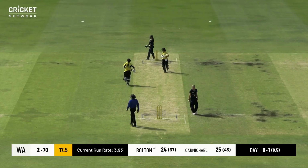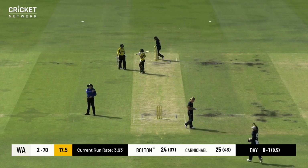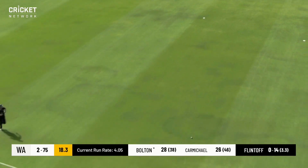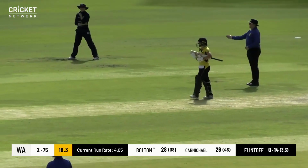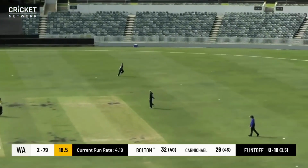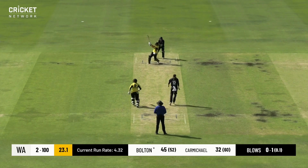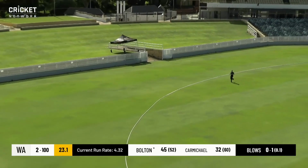Well, that's a full toss outside leg stump, and undoes her good work with a bad ball to finish the over. Oh, outside edge, chased a wide ball, thick edge down towards the boundary. That's a slightly streaky 4, but they all count. Full toss and drilled through mid-wicket for 4. Nikki Shaw's threatening to boycott. That's 4 from Bolton over mid-wicket.